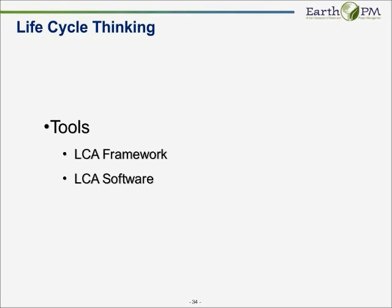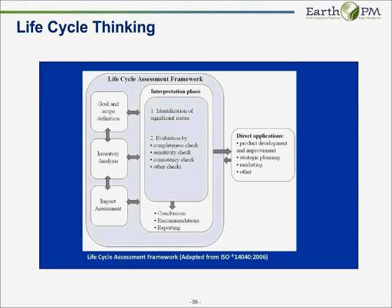There's an LCA framework and LCA software. We were thrilled, absolutely thrilled, to have an EPA director, PhD, help us write chapters 9 and 10 of our book. And she co-wrote chapters on the LCA framework that help project managers understand this from our own perspective. I won't dwell on it.